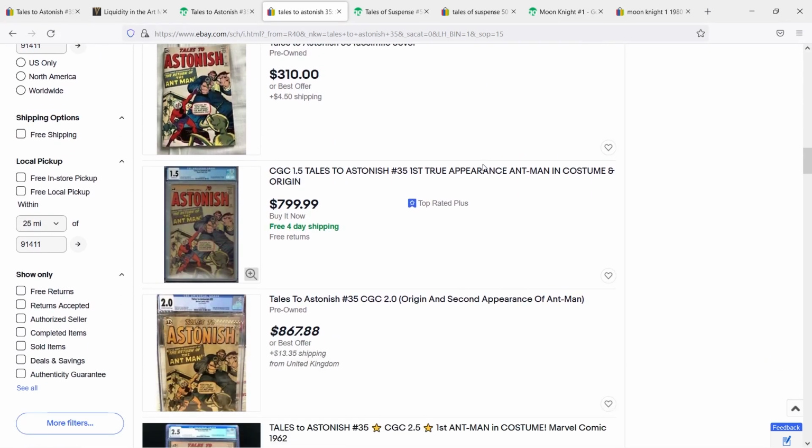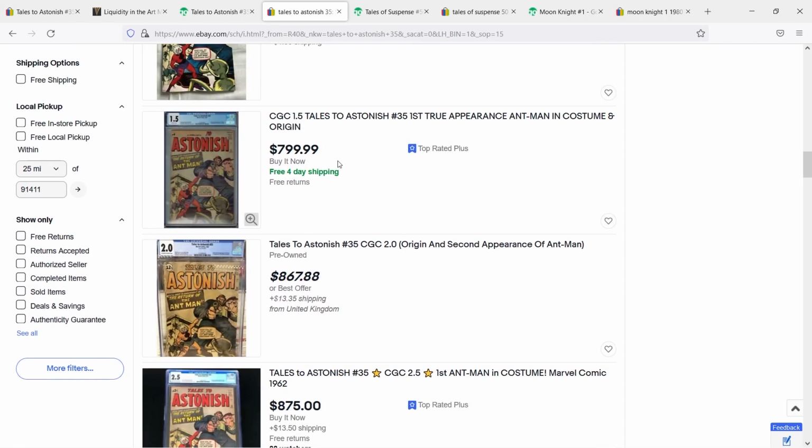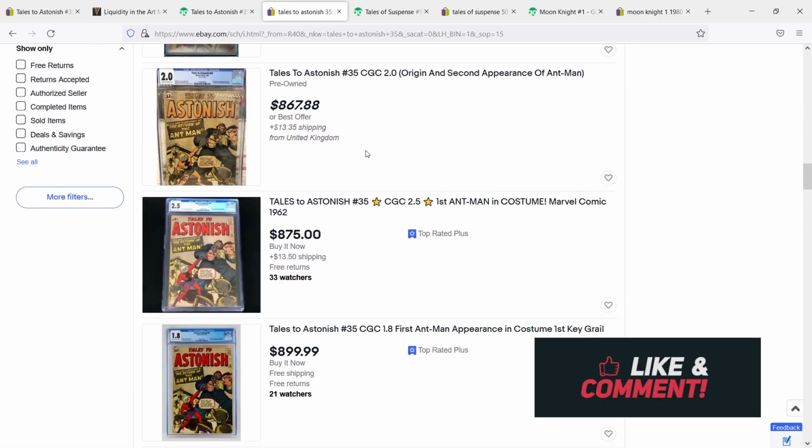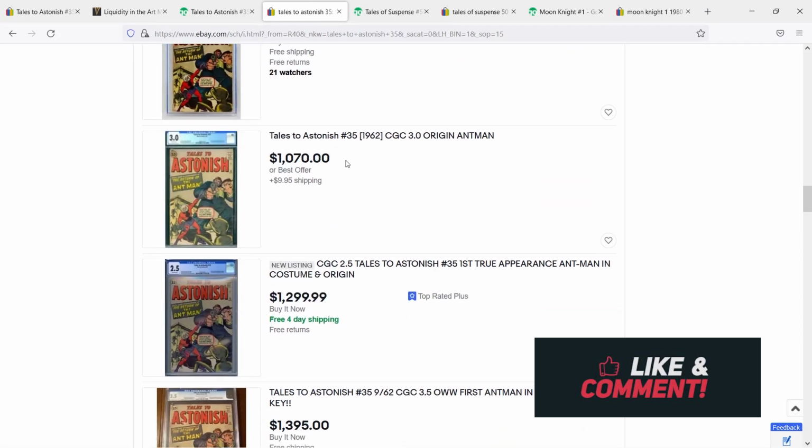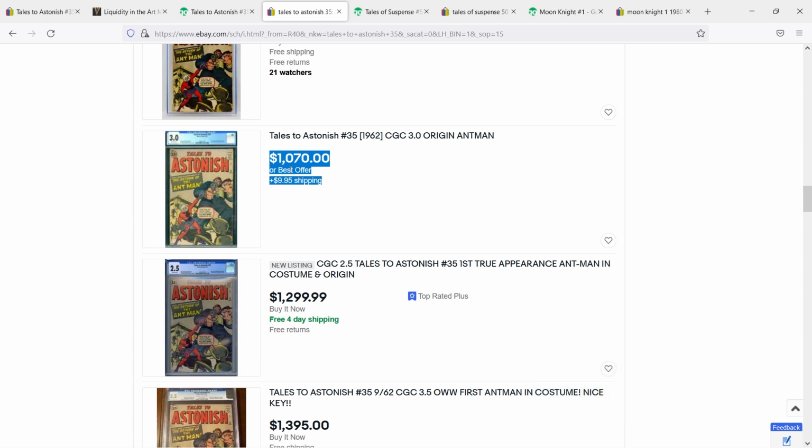Well, unfortunately, I can't. In fact, the lowest price I can actually find on the market right now for a book like this is a 1.5 grade, and it is available to me for $800. So, next one is a 2.0, $867, then an $875 for a 2.5, and then I have to go all the way down here to $1,070. Maybe they'll take a best offer, but generally speaking, we're at the four-figure range in order to buy this book.